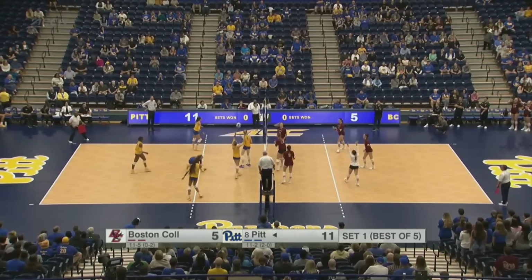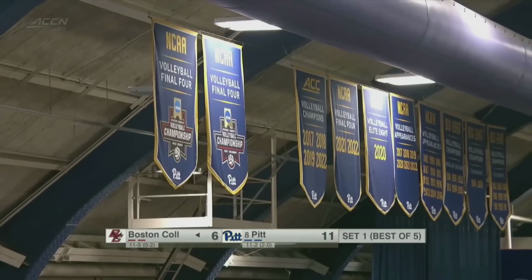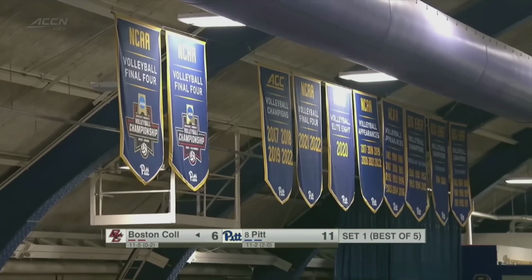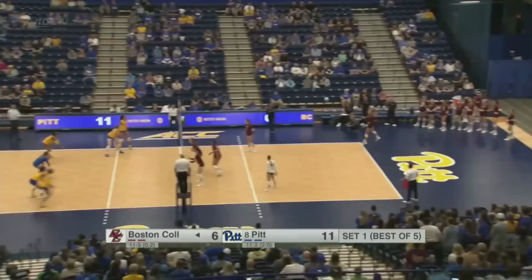A nice tip over by the Eagles. Looks like there might be a violation there. Yeah, it looked like they called Emma Monks in the net on that block attempt, so fortunate for Boston College to be able to get that point, and we'll see what they can do with it.